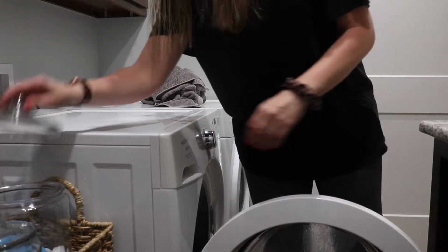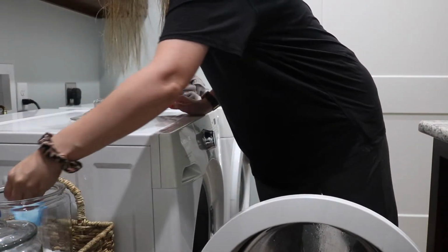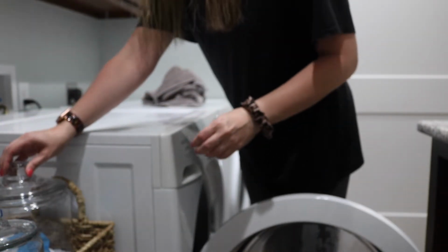So here I'm just getting that started and putting in my OxiClean. I love using this for sheets and towels. It gets them extra clean and fresh feeling. So if you haven't tried that, I love using that.